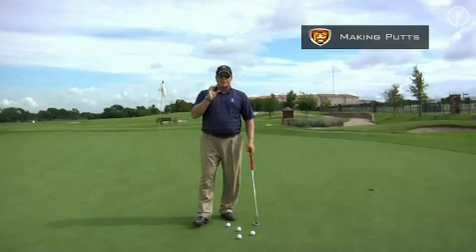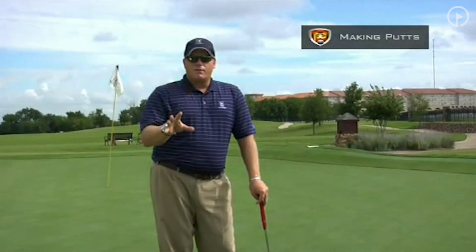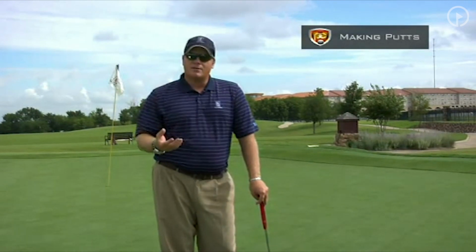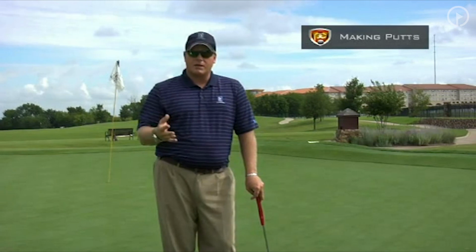And again, I'm not saying the word trust, because there is a difference. I don't trust that this is aimed correctly, but I'm going to commit to this line. And again, we've all been there before when we have a putt and we're like, I don't know which way this is going. How many times do we make those putts? Not very often. But what we can do here is if we can get you to commit to the stroke, your stroke is going to get better.